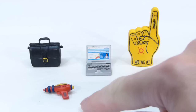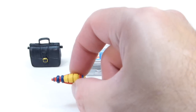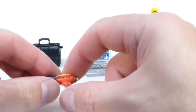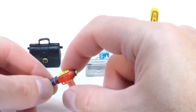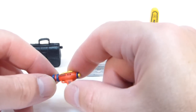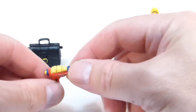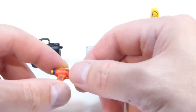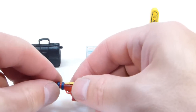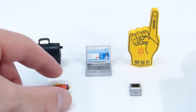Then she has her ray gun here, and that's sculpted really nice. Got a really nice paint application on it as well. It's got yellow on the top there, a little yellow on the back, and some navy blue around the rings and the sides and the buttons, and looks like a dark gray there on the handle. So pretty nice little accessory with that.